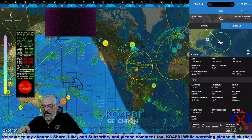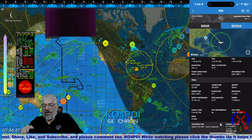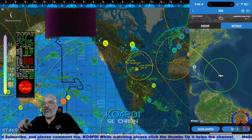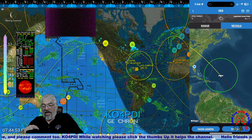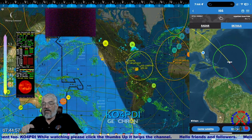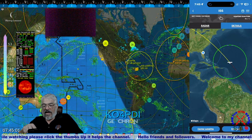Now, if you go to details, it shows you everything. If you want to see more of the map, you just hit the button on the right here, this little square that's in a circle, and it opens up the full screen. Now, that's the ISS. That's what we're looking at right now. You can see where it is. It's over the Caribbean, even with Cuba, and moving south.